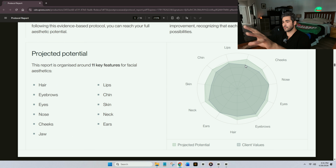theoretically, you should be able to fill up a radar map, okay? So looking at this, I see it as, okay, I can never achieve true Adam, so to speak, right? I can't be a Giga Chad or anything. I can be a bit better though, and it looks like my best area to improve is really the jaw and the skin. But again, this is pretty neat to see.